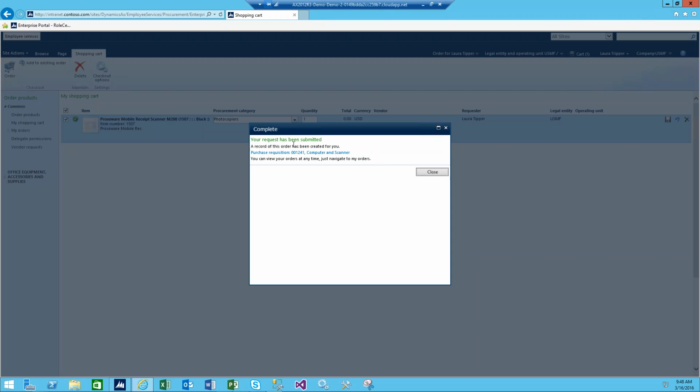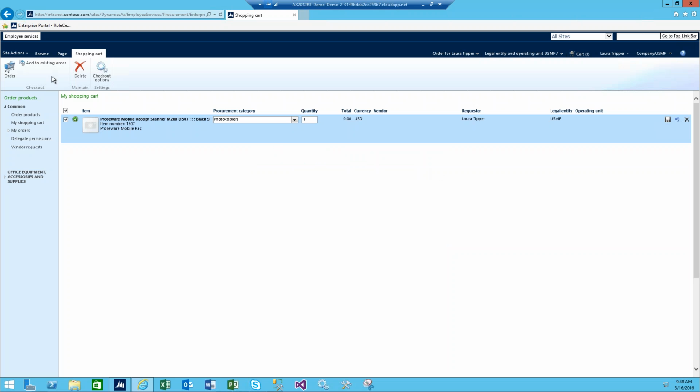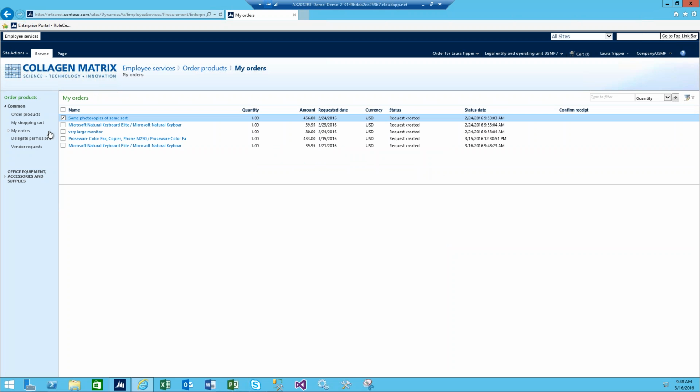So you can see I've got a purchase requisition number that's been submitted, and I can close that out. You can see here under my orders, this is where I can view the orders I've placed over time and see the status of them. And this is why I say changing the name of your purchase requisition is useful, because just your name and the date isn't very helpful if you're trying to look back through your orders and remember what you bought. So I generally change the name. You can see these are all just in request created and haven't been approved yet. You see the date and the requested date.